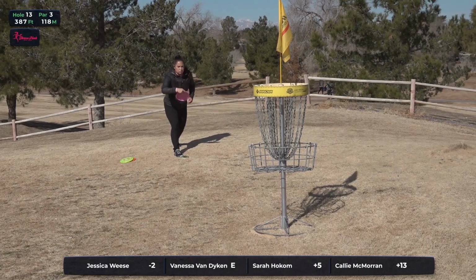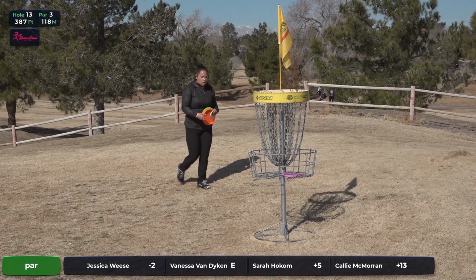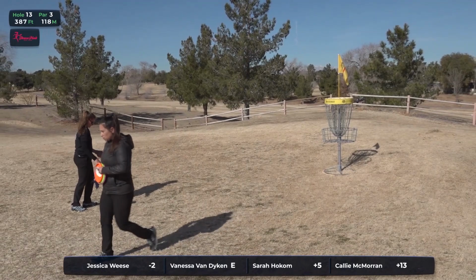So Vanessa, who I feel like has just been really doing everything right, walks away here with the par. And she remains at 5 under through now 13 holes.